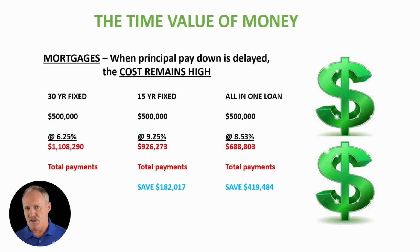Let's do the 15-year time value of money. 15 years, same $500,000. Now what I'm going to do is raise it 3% to 9.25%. I know, 15 years is normally lower than the 30-year, but in this example of time value of money, at 9.25% over 15 years, you're going to save over $182,000 in interest because of the time. Let's move one more over to the All-in-One Loan. Now, 8.5% interest plus, you're going to save over $419,000 in interest. I'm going to show you how this works.